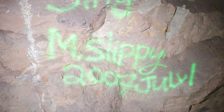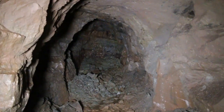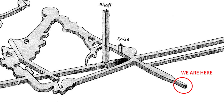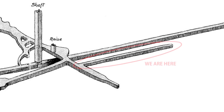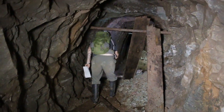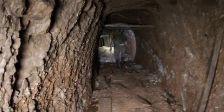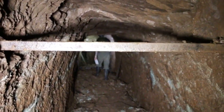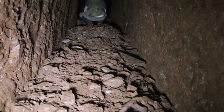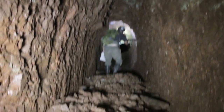DJ Straight M Slippy 2007 July 1. So Canada Day 2007. For once, we've come to an end of a drift. So now we can turn back for once and start going in some other directions. All right, we're exploring down what, like the 20th different drift direction that we found. This is pretty extensive. Here goes. Yeah, there's all these planks that go across here on this one. A lot of, like he was saying, a lot of ceiling caving coming down from the top of the ceiling to the floor here.